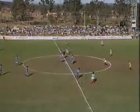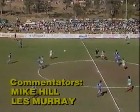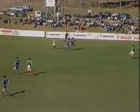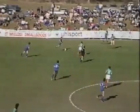Sydney Olympic in their familiar all blue get us underway. They're kicking from left to right in the first half. Mike Cody pushing that one forward, looking for Marshall Soper. Tony Henderson was in there quickly. Now this is David Lowe. An awkward bounce. Simon Brandt's in there first.